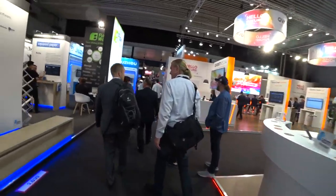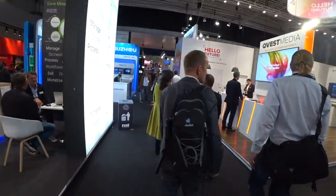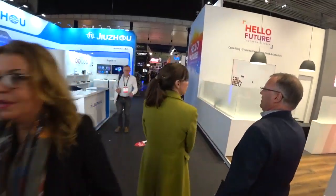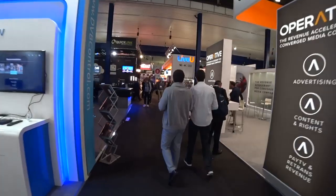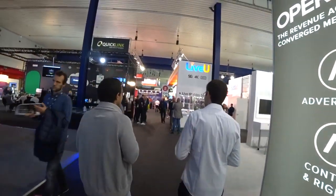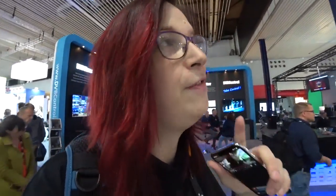So a lot of booths, big booths this year. I had some startup issues. That's the reason why I'm a little bit late. But it seems to be working now very fine. So that is great. The LiveView 5K, 4K. That is one of the things that they've changed. Moving forward, they have a 5K solution right here. So let's show you what they have.